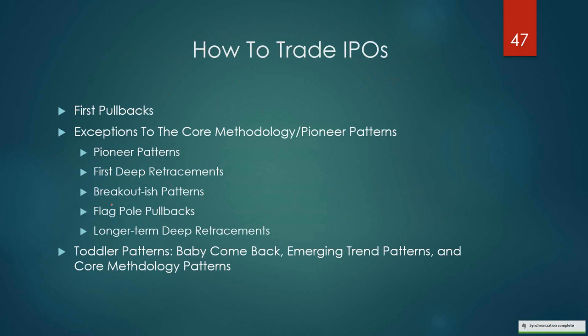Now, I don't want to get too far into money management, but as you can tell, money management is something I'm passionate about, because without money management, you're never going to be successful as a trader. So the best way to trade, if you're just getting started with IPOs, would be first pullbacks. Okay. Now, there are some exceptions, again, to my core methodology. There's some pioneer patterns, the early breakout type of patterns. There's some deep retracement patterns. There's some breakout-ish patterns that I still think are worthwhile.